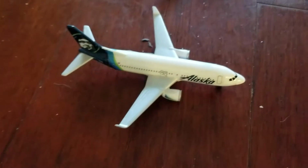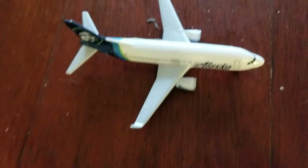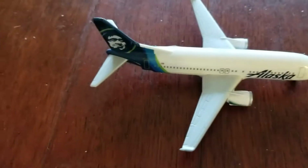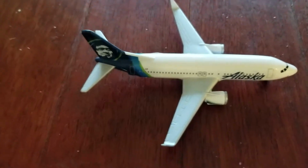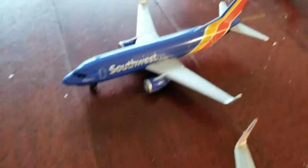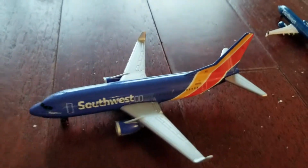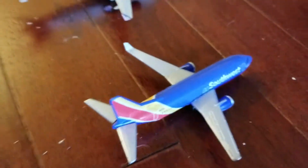Alaska 737-900 departing out to Orlando and arrived from JFK. Alaska 737-800 departing out to Anchorage and arrived from Seattle. The Southwest 737-800 departing out to San Diego and arrived from Las Vegas.